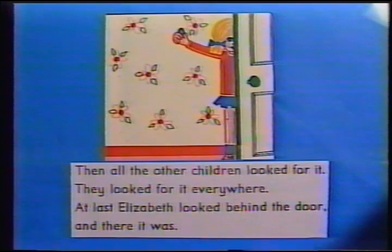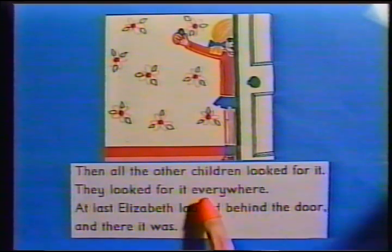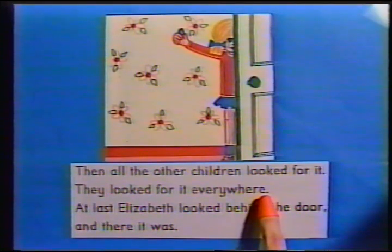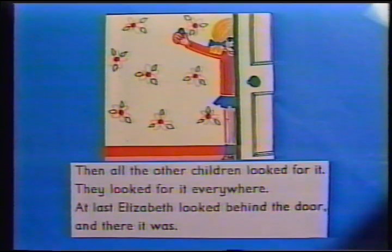They must have looked everywhere. This big word says everywhere. Isn't that an interesting word? Now, you can read all by yourself. And you're going to find the word Elizabeth in the text. Are you ready?